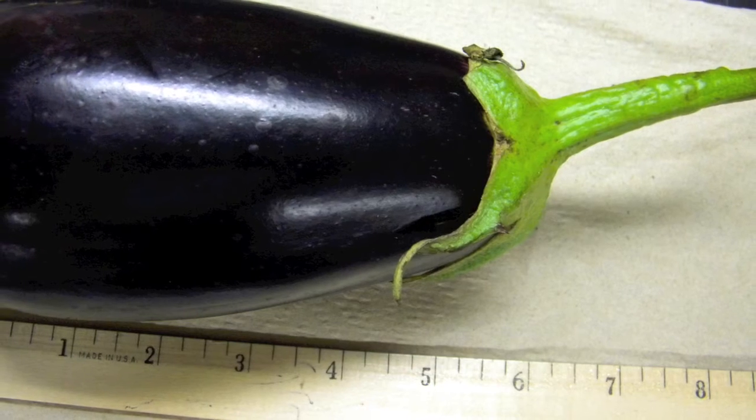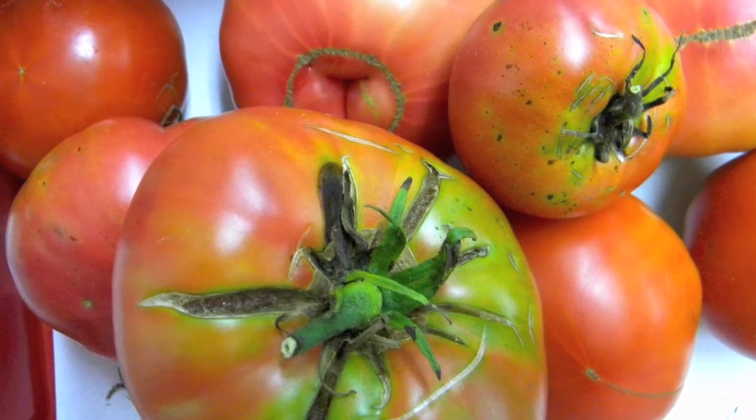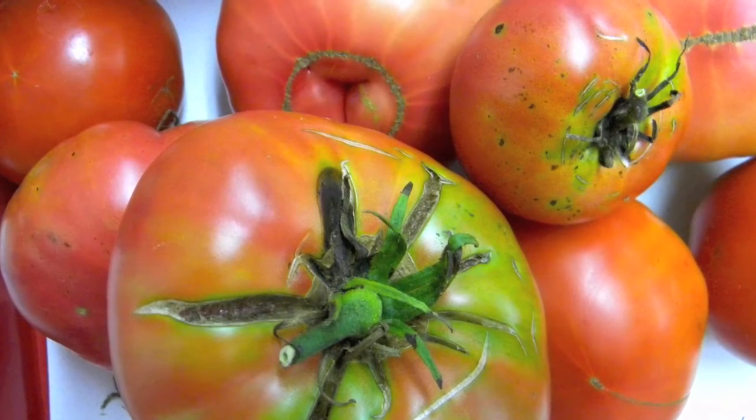Enjoyed making the eggplant with the tomato sauce. Had you ever tried eggplant before garden club?